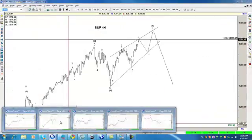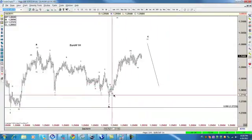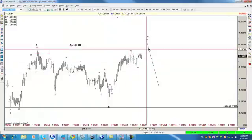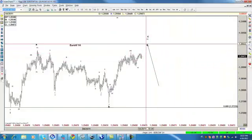Now let's continue. Now the euro Swiss. The euro Swiss looks pretty good. At least remember, we need to get a print around 129.74 to conclude these 5 waves. It looks like that's going to happen later on today, and we have the limit set.